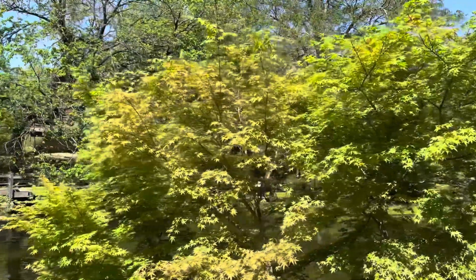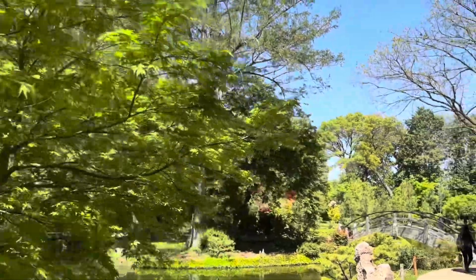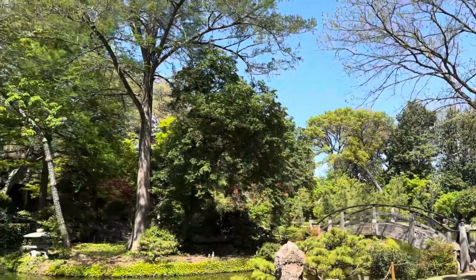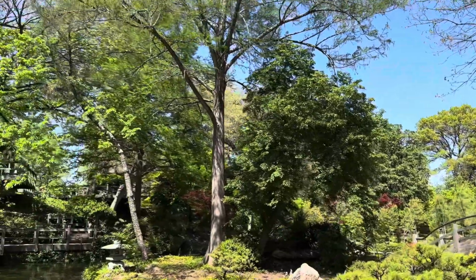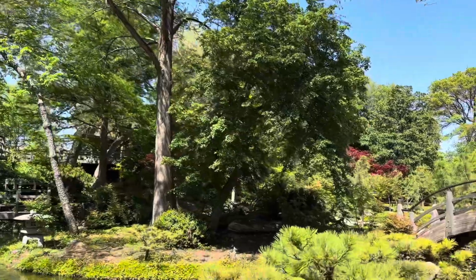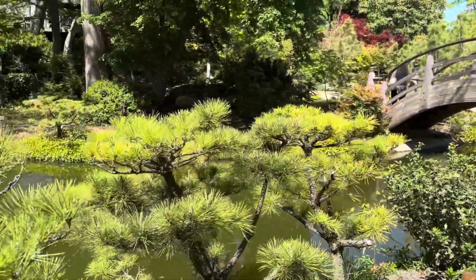All of the shrubs that they have are actually manicured and really cut in a specific shape, and I really like that a lot. But you can see that if you ever need a place to just relax and meditate or just find peace, go to a Japanese garden. Go to a Japanese garden like this.